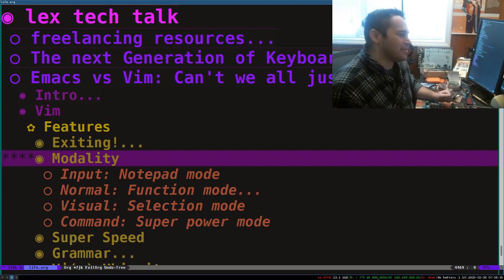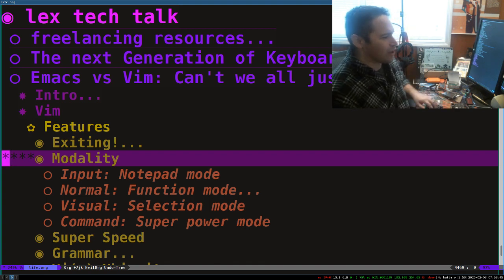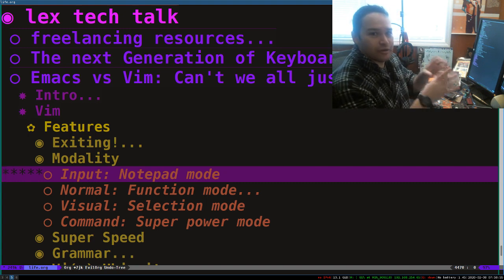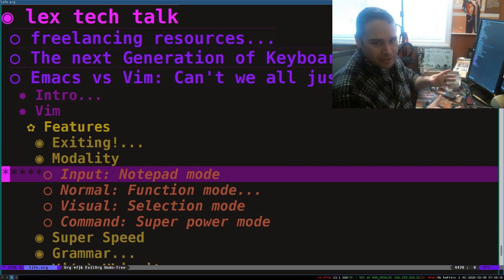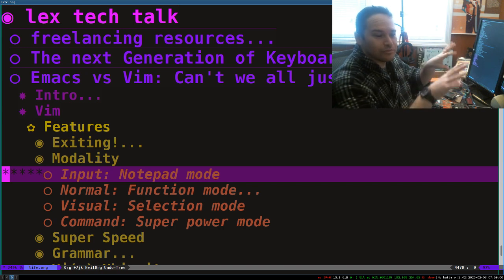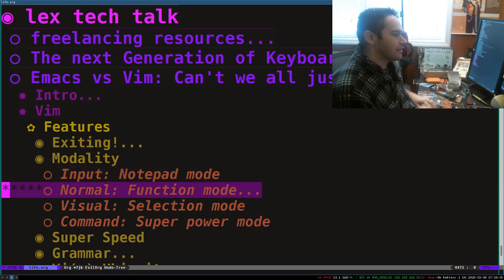But the main feature of Vim is its modality, and I think people have problems with that for some reason. I don't understand why, but basically, if you're opening a notepad, you're in input mode. Everything you type goes into the text buffer of the file you're typing into. And when you press arrows, it moves the cursor around, which changes the point at which you do stuff in that file.